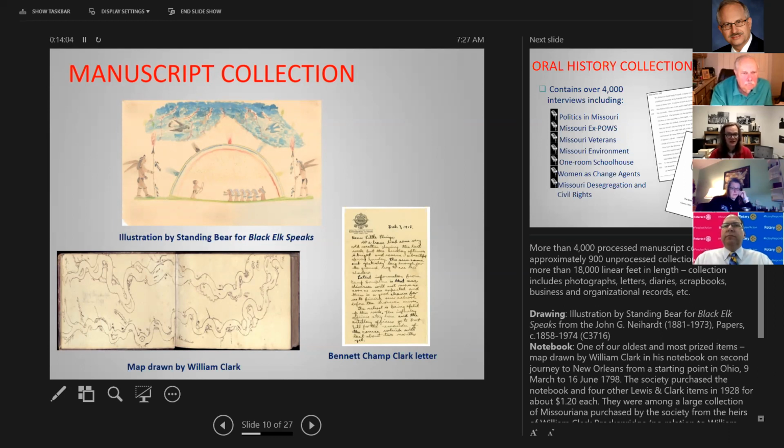1798. Now, a brief aside: the Society purchased the notebook and 4 other Lewis and Clark items in 1928 for $1.20 each. You heard that right, $1.20 each. That's how much this cost. They were among an extensive collection of Missouriana purchased by the Society from the heirs of William Clark Breckinridge, no relation to William Clark. And even in 1928, I believe that was quite the deal. I doubt you could get any Lewis and Clark original materials for that price today.